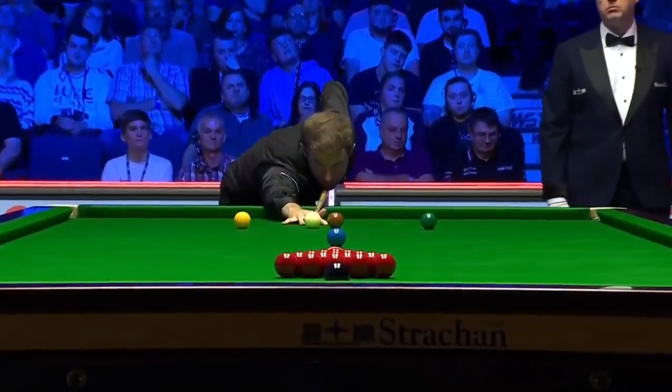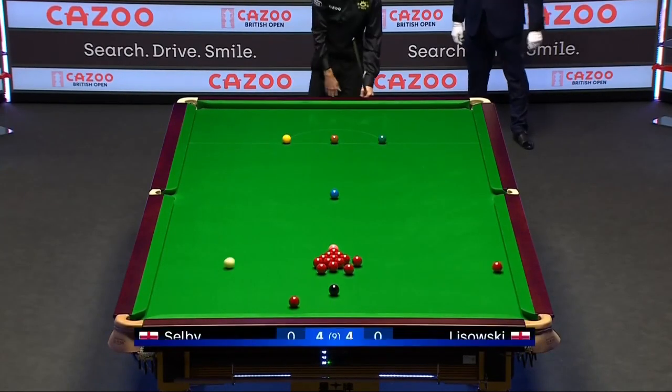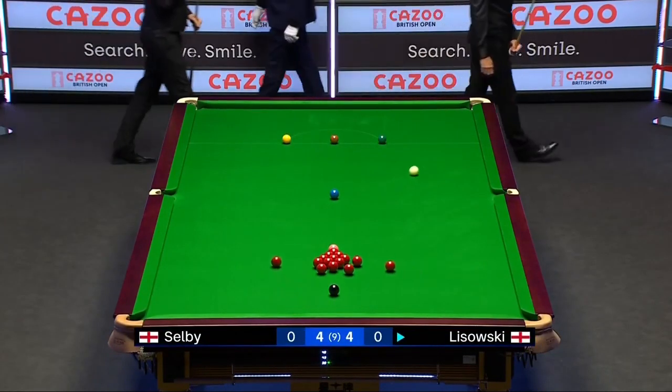Full concentration required, even with the break off. It's much better.